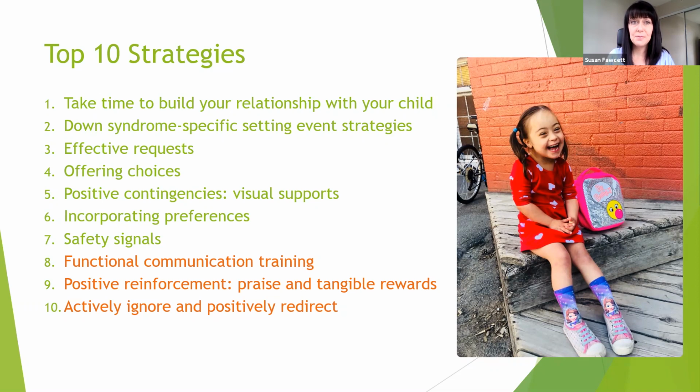So the first few, those first 7, are all preventative strategies for problem behavior. And then today we're going to get into teaching and consequence strategies. But to set us up for success, let's go through a mindfulness practice.